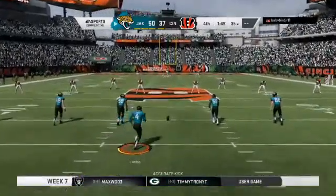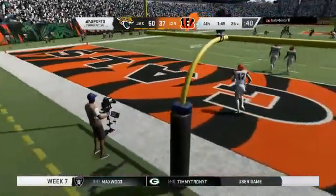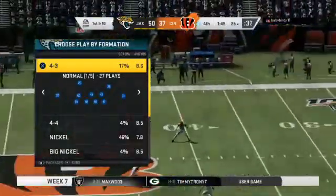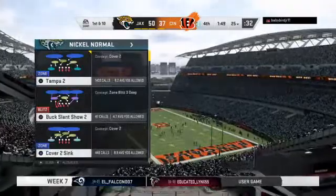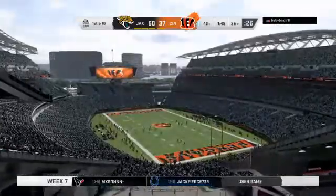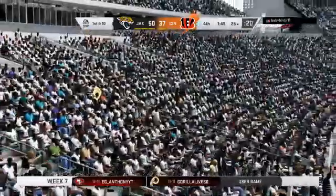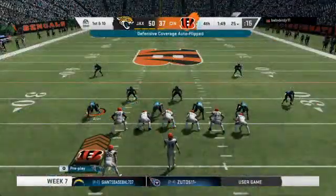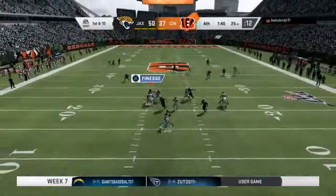Now after the made field goal, back out Lambeau to kick this one off. And that'll carry over the back line of the end zone for a touchback. The Cincy offense about ready to go here on their next drive. And last time wasn't pretty. One play and an interception. We'll see if they can do better.